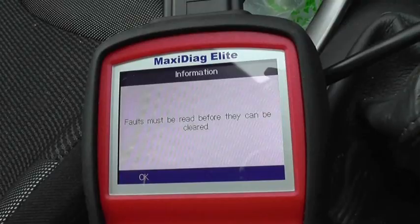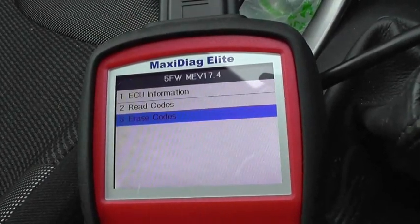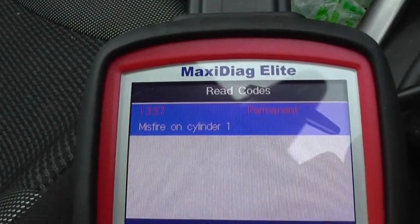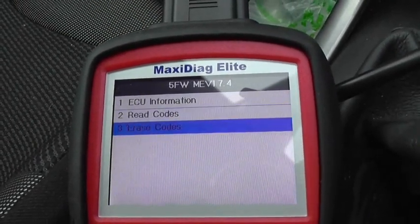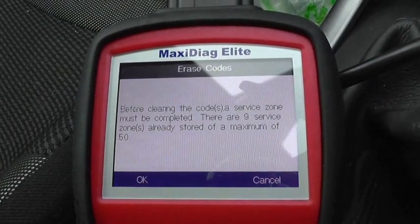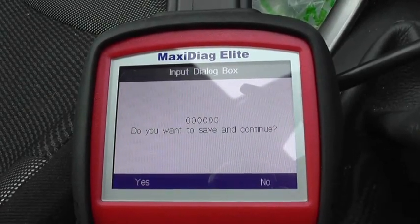So erase codes. Faults must be read before they can be cleared. Okay, so we'll read the code again. We know the code's still going to be there. There we go, misfire on cylinder 1. Escape. Erase codes. Erase faults. Yes. Just OK to that. And just click finish to that.